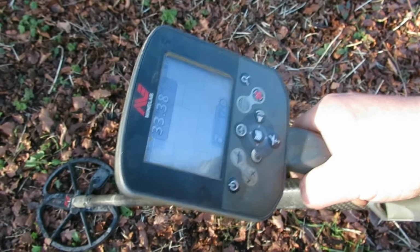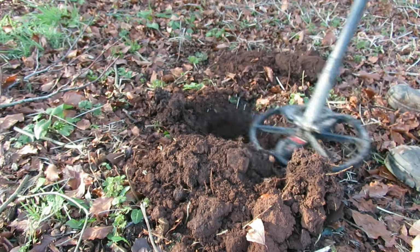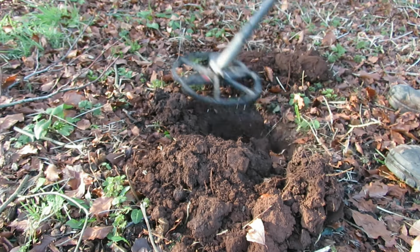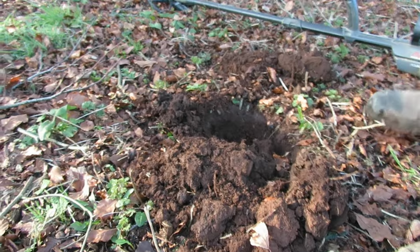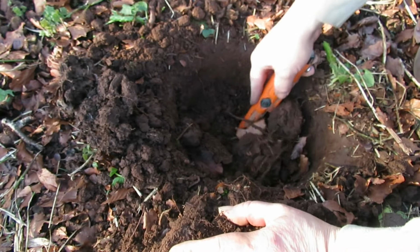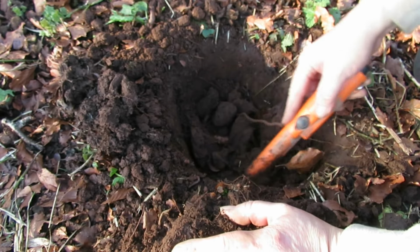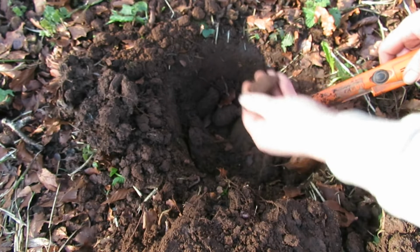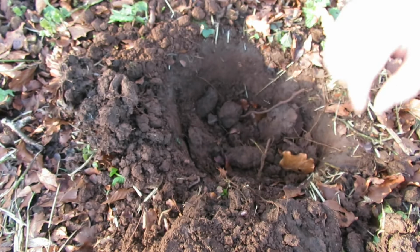Still could be iron though. It's not giving me anything now but iron. Oh. Saying that, 1221. Oh, could be a hammered coin. Yeah, bit of mineralisation. What's that there? What is that there? That's a rock. Don't know. Sounds like cack now.